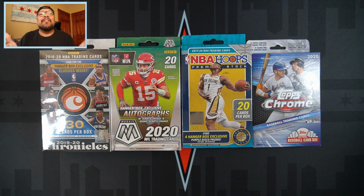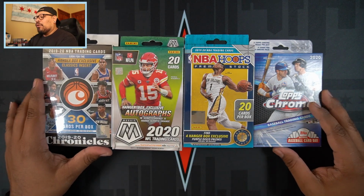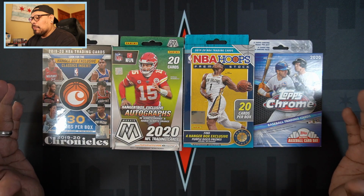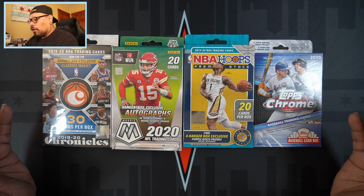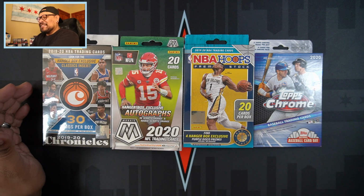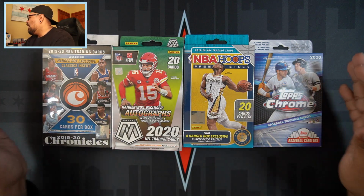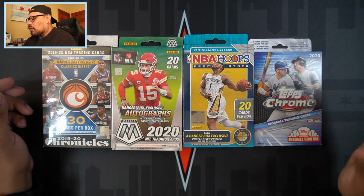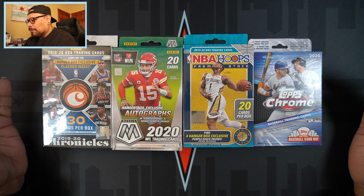And today we have a hanger box war, these four going head to head to see who is going to come out on top of the best hanger box of all time. Nah, I'm just joking, guys, but I do have four hanger boxes here that are going to go head to head to see which one of them is going to be the best out of the four.